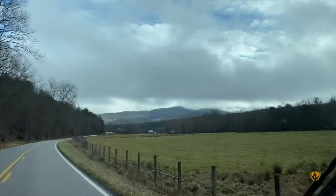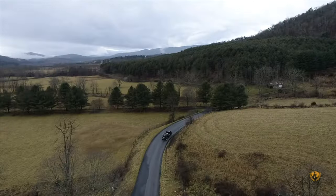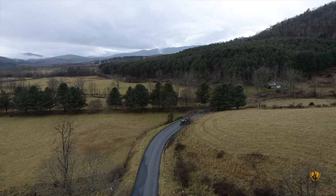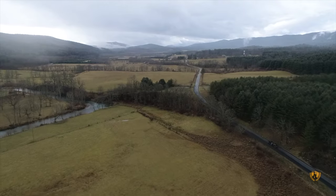But soon realized all the way into Virginia, it would be like this. The valleys were equally as beautiful as the mountaintops. You would skirt 10-15 miles down a valley, then weave up and over the next mountain pass.